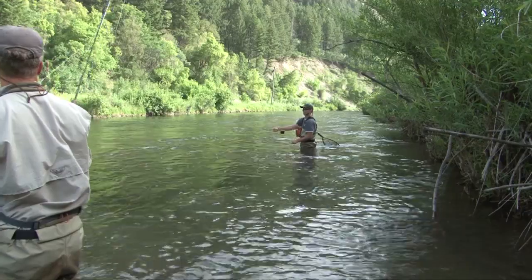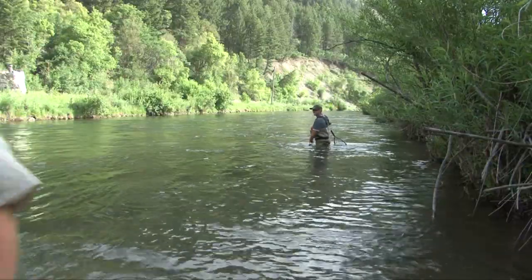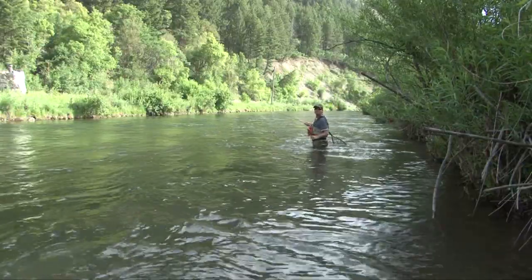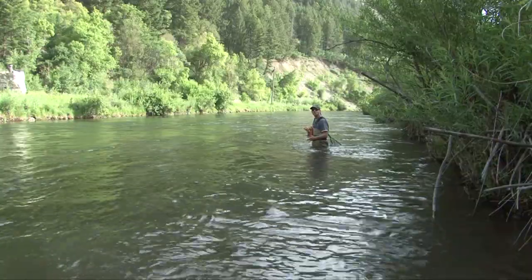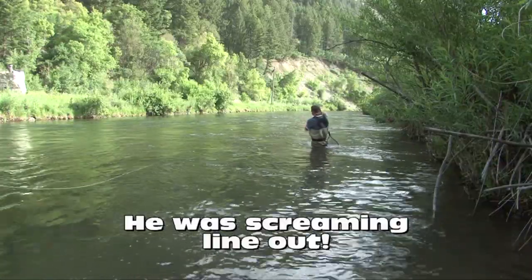I hooked a really big fish and it started screaming out line and then just got off, and geez, that was upsetting. Oh yeah! Whoa! Good heavens! Oh! That was a monster, and yeah. Thing was screaming. I know.